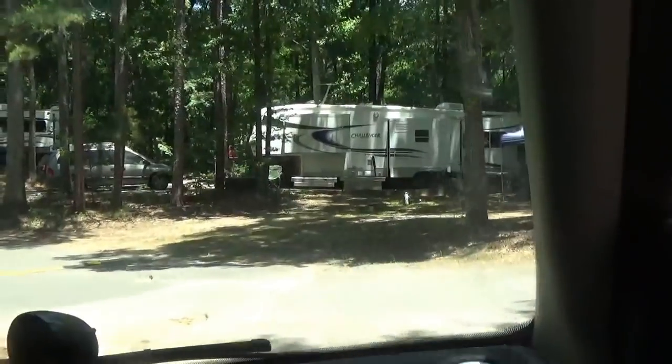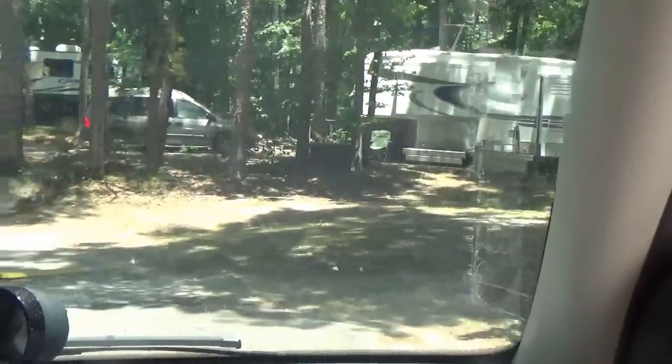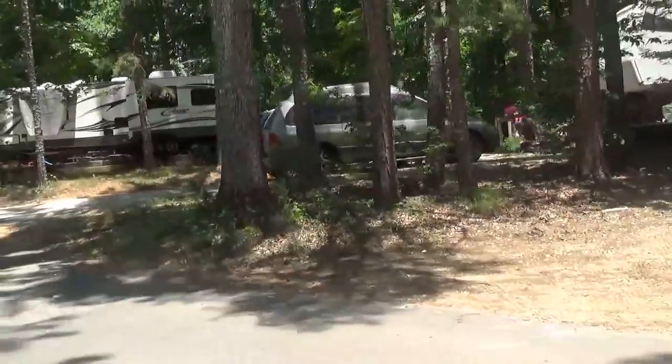Wow. It's pretty. I mean, all the trees and everything in here. Could be going the wrong way. I don't know. I think we are.